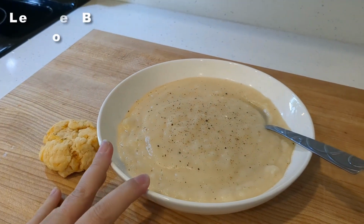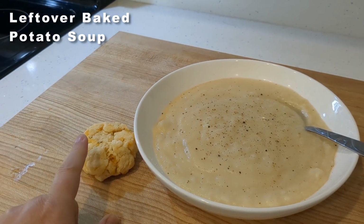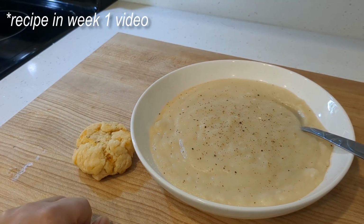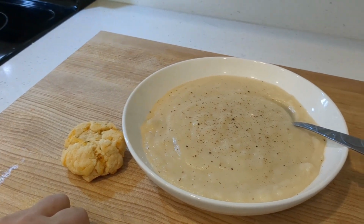I'm finishing up the last of the baked potato soup today for lunch, and the little cheddar biscuit. I just put a little bit of cracked pepper on it, and that's it.